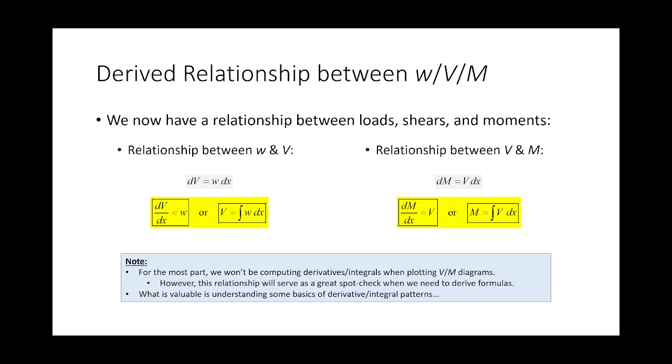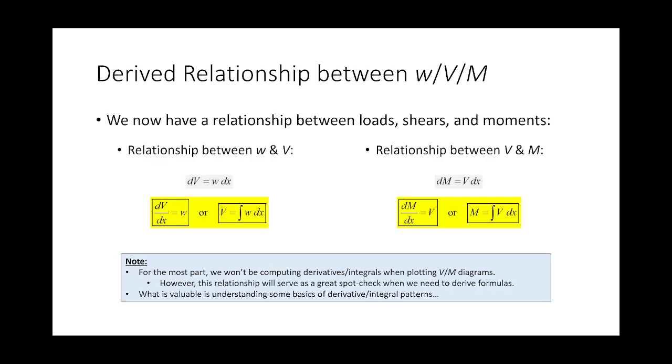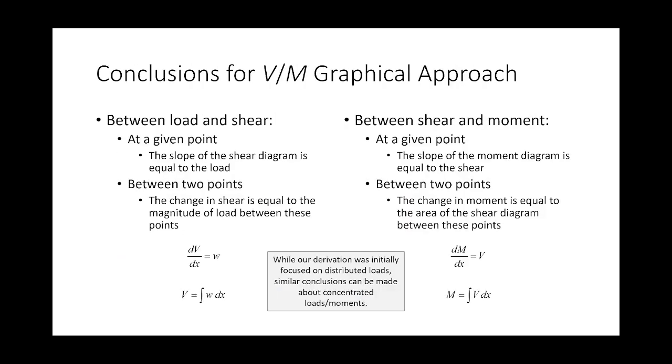The derived relationship between load, shear, and moment. So ultimately, we are integrating the load diagram, and that is the shear diagram. And then by integrating the shear diagram, that results in the moment diagram. Here are the conclusions, basically. Here's our mathematical relationship and the conclusions from that mathematical relationship that we use for plotting shear and moment diagrams.